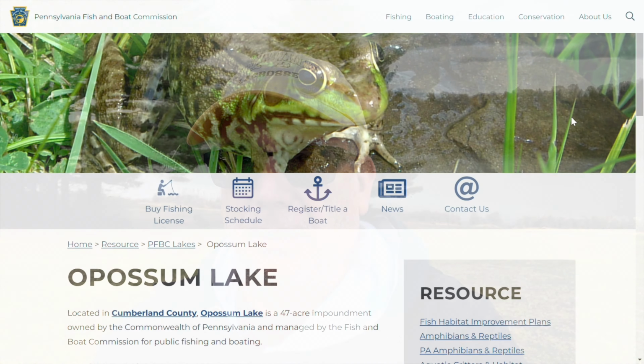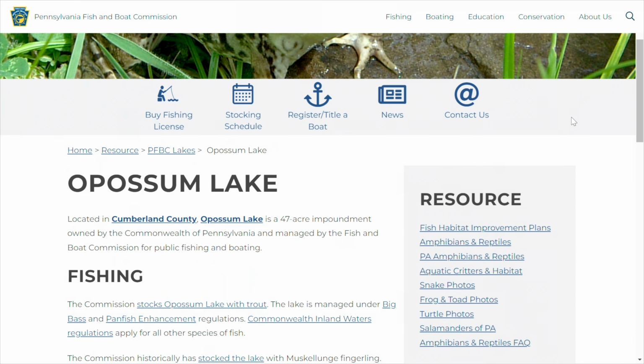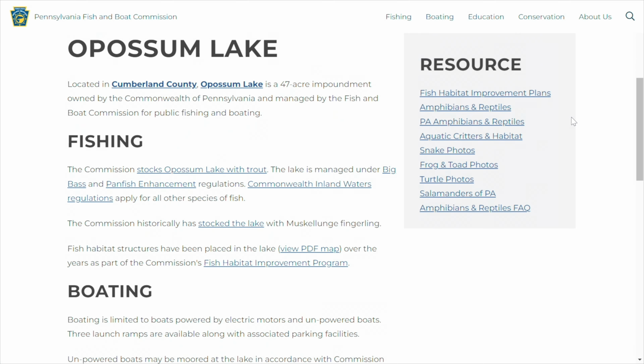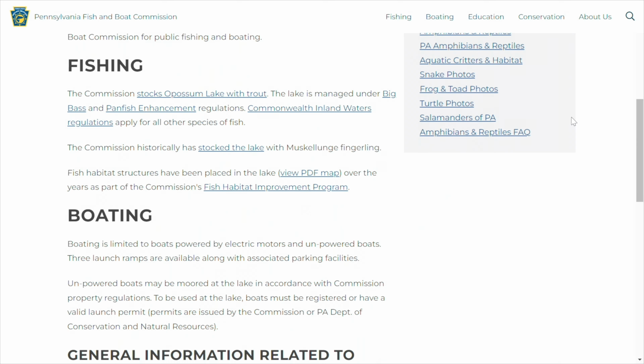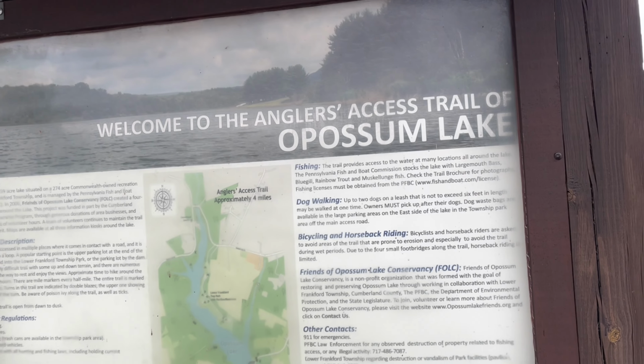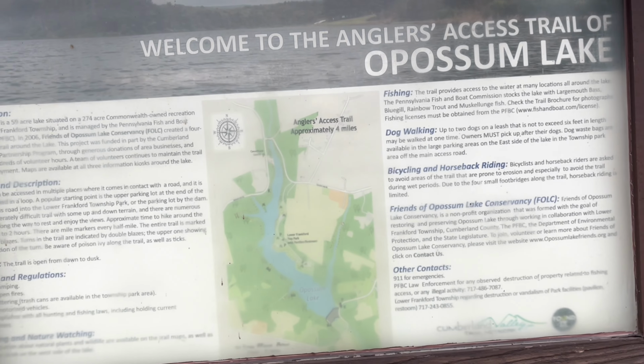Okay, we made it to our next stop. We're at Opossum Lake, just kind of northwest of Carlisle, Pennsylvania. You can see the lake behind me. This is a 47-acre lake and public property. There's fishing, hiking. There's actually a 4-mile trail. There's wonderful scenery throughout the area. You'll see wildlife. There's a special fishing area for those with handicapped access needs. There's a nice dam, and you know, it's just a beautiful place, whether you're coming here to kayak, hike, picnic, walk the dog, whatever you choose.